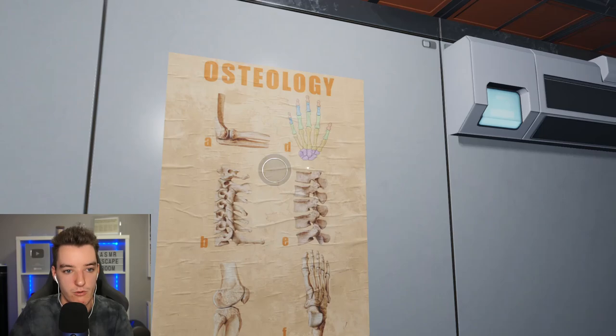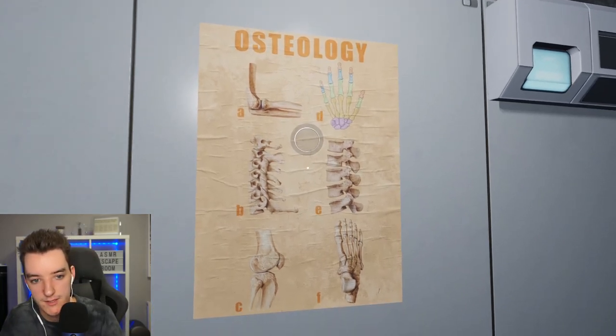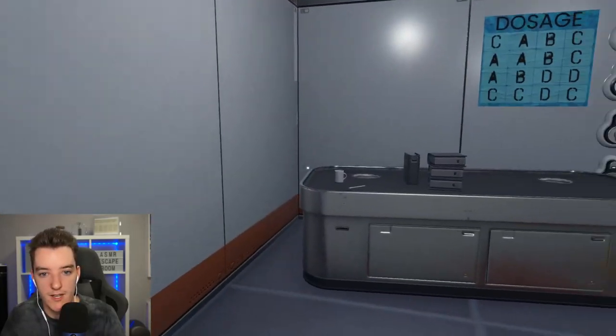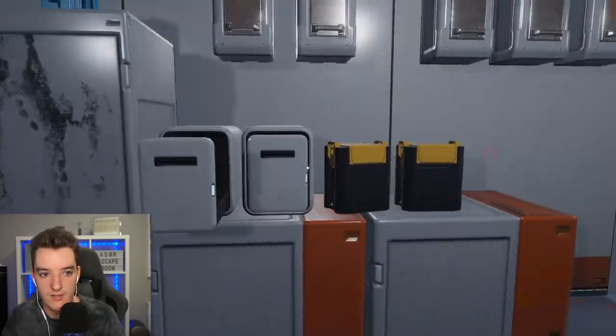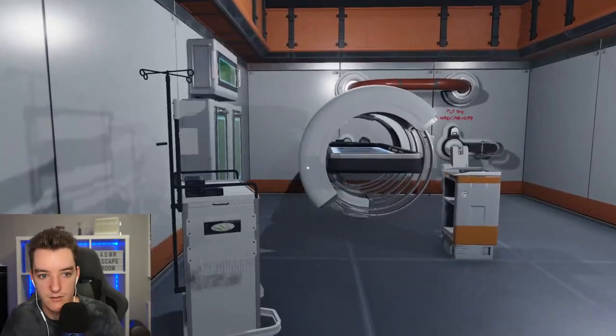There was a poster on the wall that tells you how many bones are in. Well, pretend I didn't see that. We'll pretend I didn't see that, and instead we'll try and work out what it was that I did just see, but I wasn't paying attention.